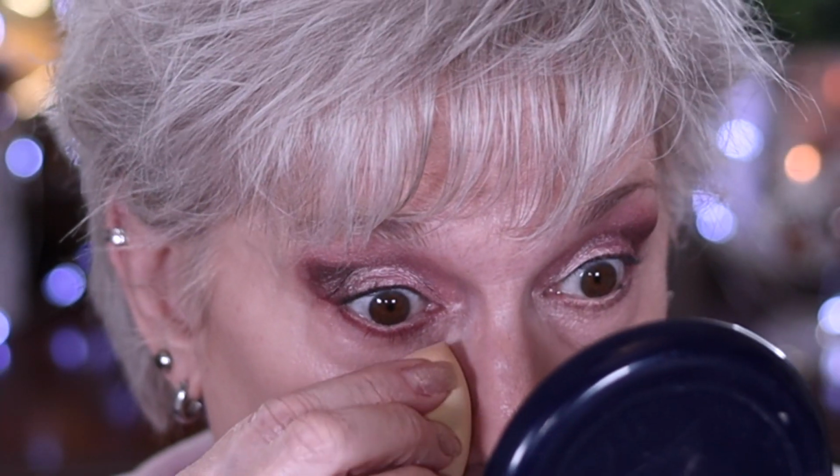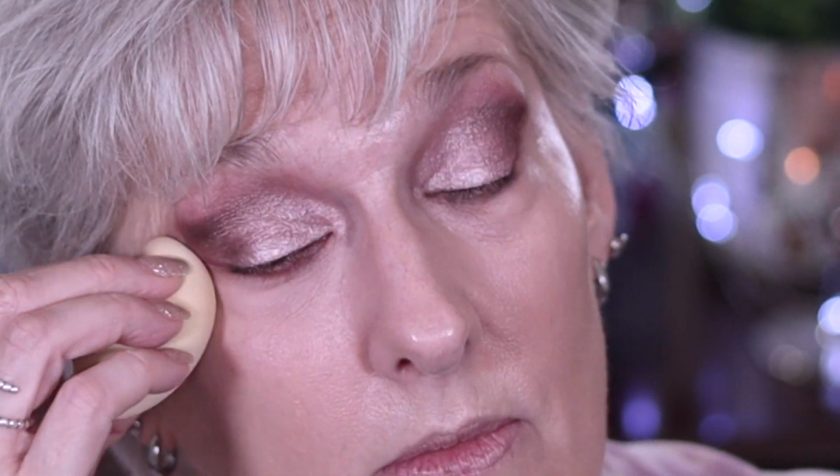Let's see, I think that she preferred the Revlon one, was it? We'll see if I agree. Going under here, I think they both look really good. Feel-wise, so far I prefer the Revlon, but they both look pretty good, I think.